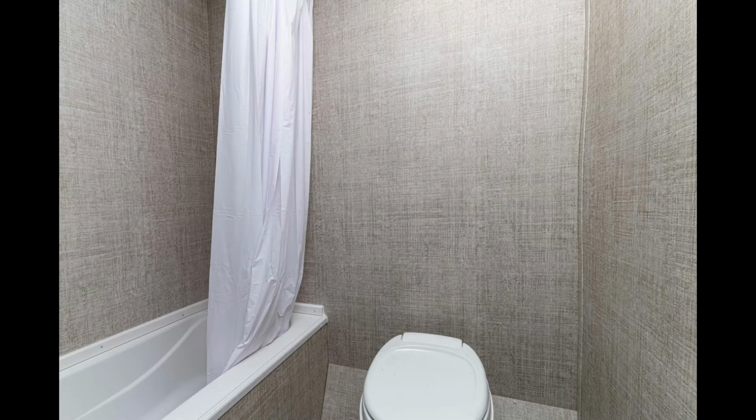Moving through the door at the back into the bathroom, there is a pedal flush toilet and a tub shower combination. Tub is kind of a loose term there, it's pretty tiny, but there's a shower wand and skylights, so my 6-foot-tall husband can stand up just fine in the shower. And then there's also a vent and fan, which comes in handy.